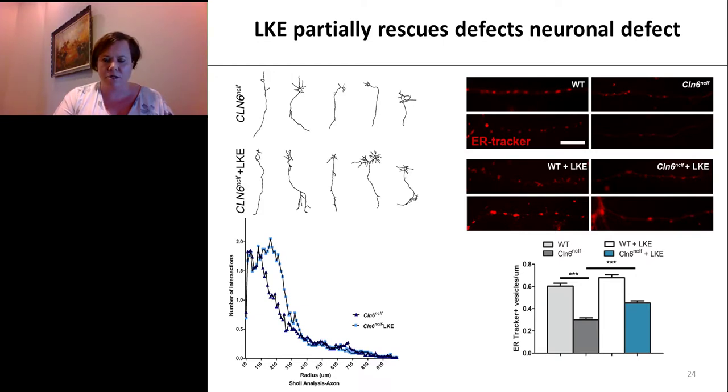So if we look now with the addition of LKE, it's able to partially restore the number of these ER tracker positive vesicles in the CLN6 mutant neurons. Now, I think that probably part of this is due to the fact that we're not completely restoring CLN6, so we're probably never going to be able to get the CLN6 positive vesicles or cargo themselves moving. But what we're hopefully doing here is actually correcting some of those other cargo that are decreased. So maybe some of the NF1 or the SAR1, some of those other CRMP2 binding cargoes that are moving within the axons, and partially rescuing the phenotype.